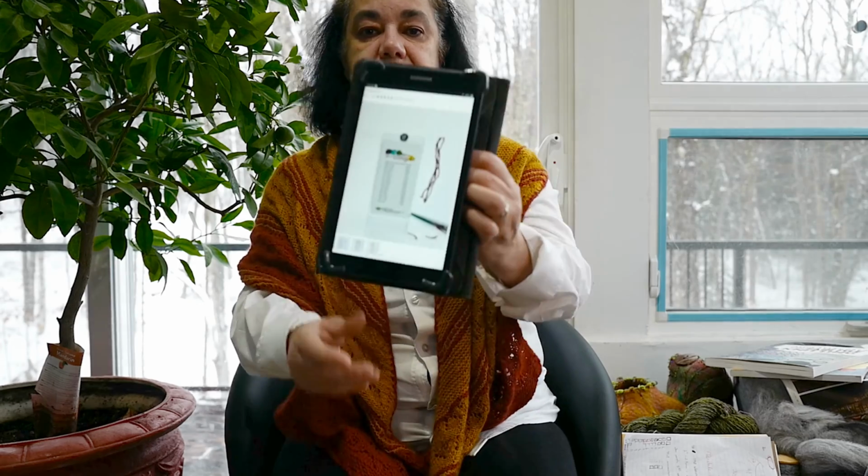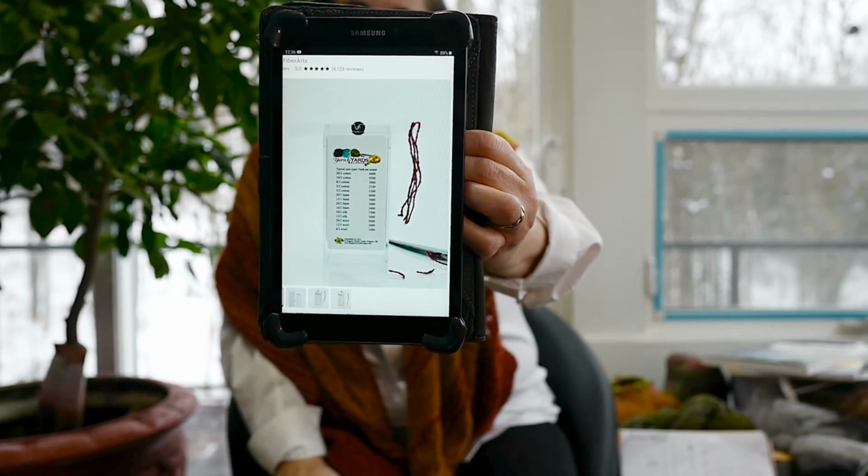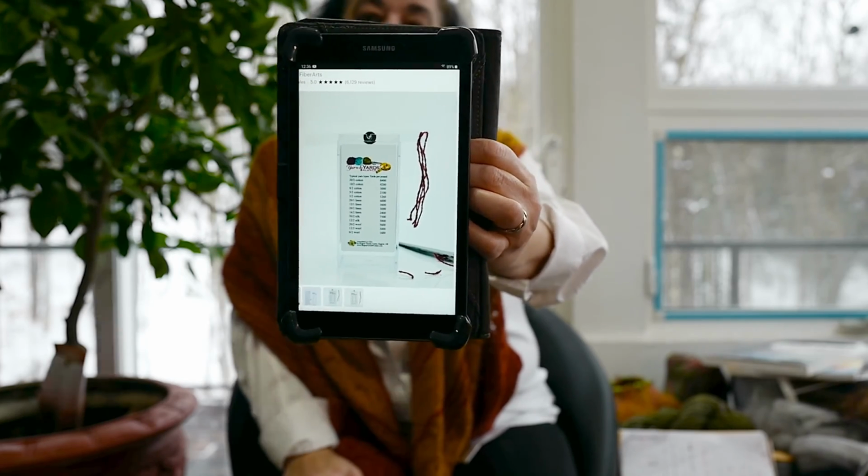So this is what you use for a yarn scale to measure the yarn. And I found the first one. It came on one of those ads, I think. But they wouldn't ship to Canada. So I thought, well, my sister can buy it for me, and when this pandemic is over, I already have 2 books there that I got, and other things, so that's okay.